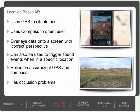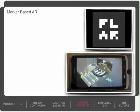It doesn't know what's on the video screen. It just knows it needs to display things on a particular perspective on that video screen. We'll talk about it in a little bit more detail in a minute. The other way you can experience augmented reality is via marker-based augmented reality.